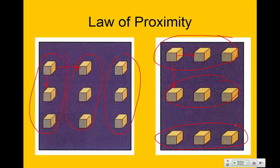You want another example? In the 8 o'clock class, I used the football huddles example, right? So you're watching the Super Bowl. Denver's over there. Carolina's over there, right? They're clustered together. They belong together based on proximity. Those guys belong together. They're based on proximity as well, okay?